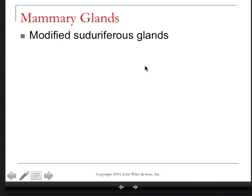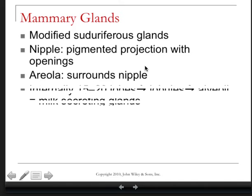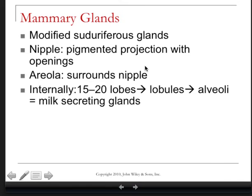Okay, the mammary glands are modified sweat glands, and they produce milk for the nourishment of the baby. The nipple is a pigmented projection with openings surrounding it. The areola supports the nipple. Internally, we count about 15 to 20 lobes inside a normal human breast. These are divided into lobules, which are composed of alveoli, which produce milk. These are the milk-secreting glands.